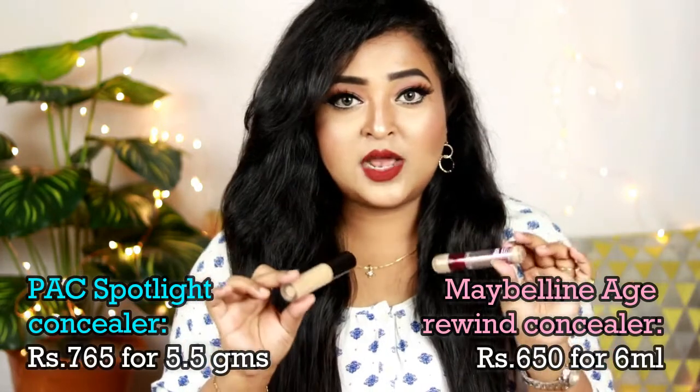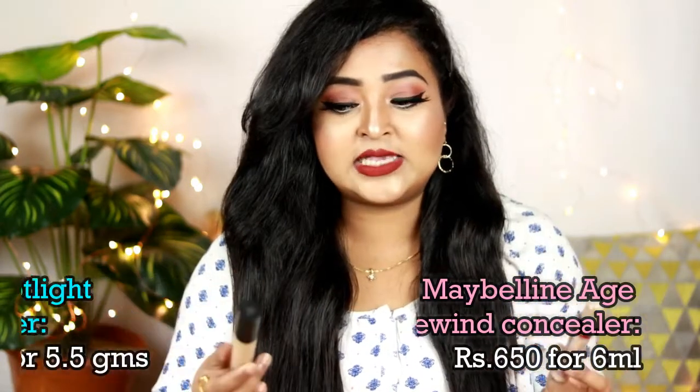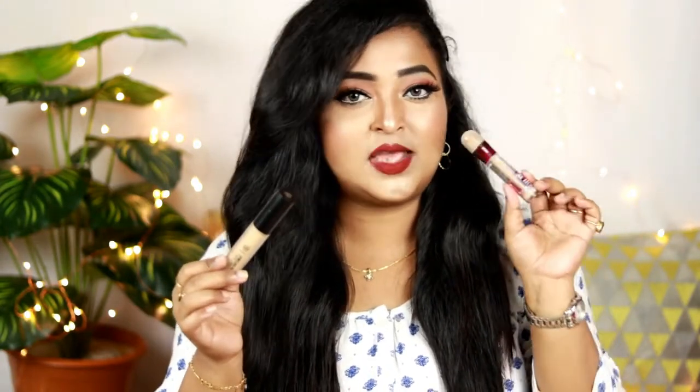So from the price point and from the quantity, I can say that you are just paying a lot more for the PAC concealer, but the amount you are getting is a little bit less than the Maybelline Age Rewind one. And one thing I just like to mention, guys, is that Amazon charges around rupees 50 extra shipping charges on each PAC product, which is really annoying, as I have mentioned. So if you buy this concealer from Amazon, you will be paying rupees 765 plus rupees 50, which is the extra shipping charges. So I would advise you to get your PAC product from PAC retail stores.